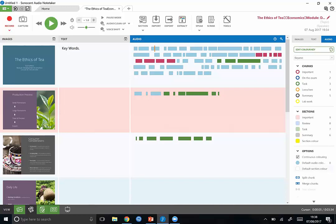Now, let's say I listen to some parts. I'm just going to highlight some of these bars here. And I realized this part was actually important. I forgot to color highlight in class. You can always do it after the fact.